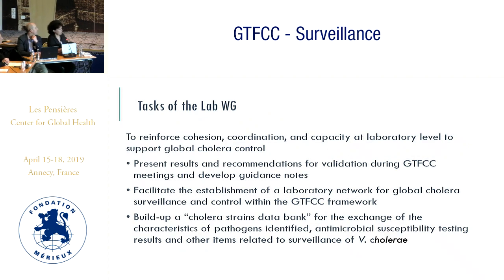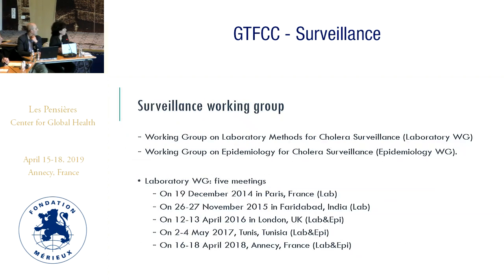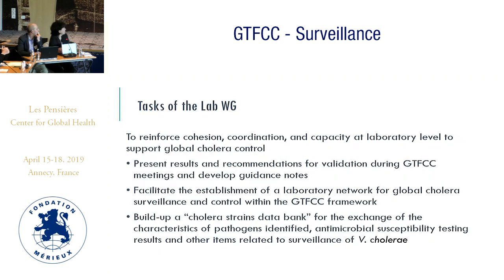Some of these working group meetings, at the beginning, we were only lab participants, and the three last meetings were lab and EPI participants. So the task of the lab working group is to reinforce the coordination and the capacity at the lab level, and to support global cholera control, of course.